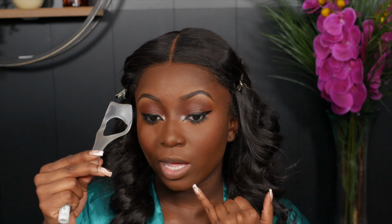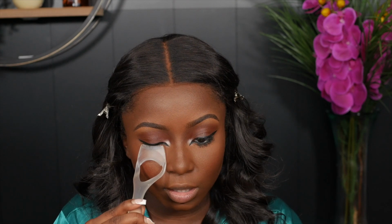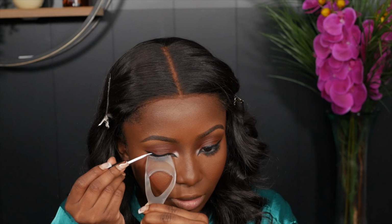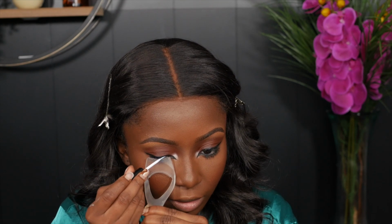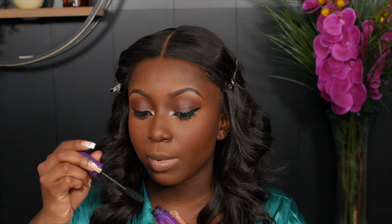So what I like to do, so I don't get it on my actual lashes and it's a big gluey mess like how I used to do it, I like to use this. We're gonna use it where your natural lash line kind of curves. I'm literally just going to press it down and then hold my lashes like so. I'm going to apply the lash glue right across your lash line. It's just that simple.